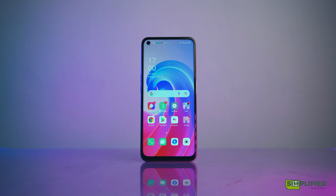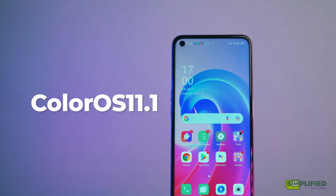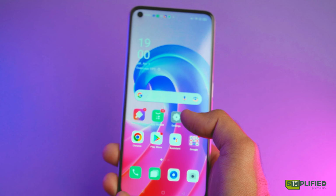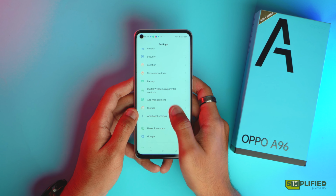ColorOS 12 is still very much missed in the A96 and only comes with the older ColorOS 11.1. This might be a deal breaker for some, looking into a more timely user interface, as ColorOS 11 just doesn't sit as well in 2022. Not to mention the lack of the latest security updates, which are far more important.